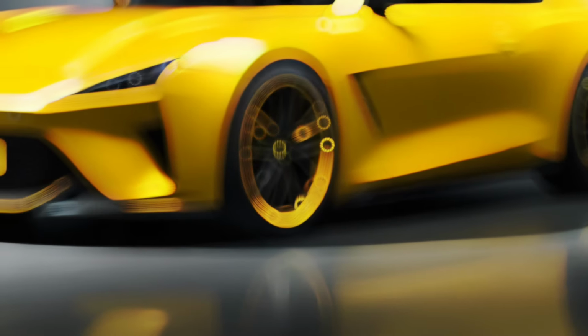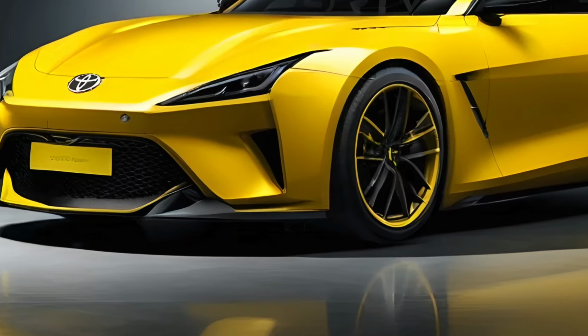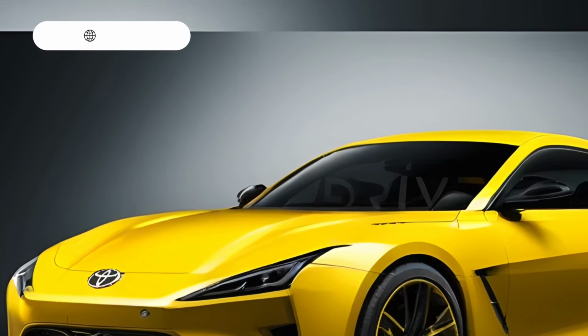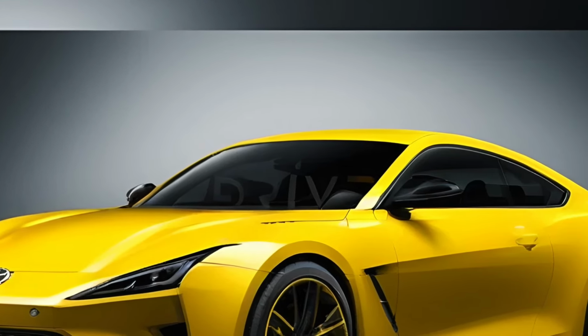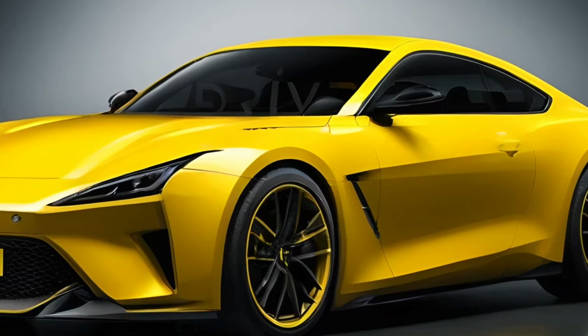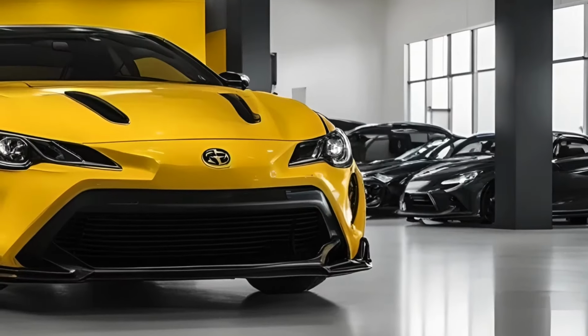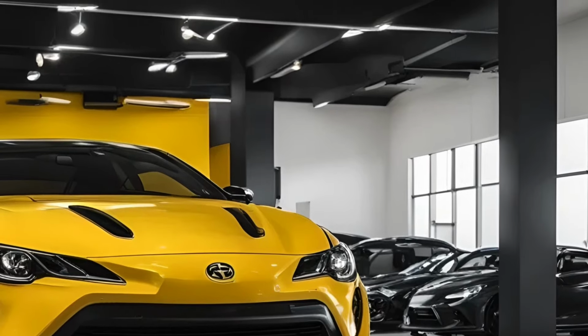The front fascia is a masterpiece. Dominated by a massive trapezoidal grille, it screams sporty elegance. The honeycomb pattern adds aggression, while chrome accents bring a touch of sophisticated grandeur. And right at the center, the prominent Toyota logo shines, enhancing both visibility and brand presence.